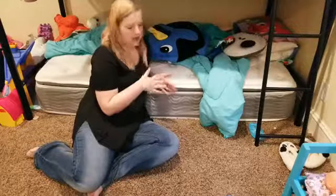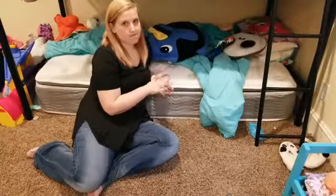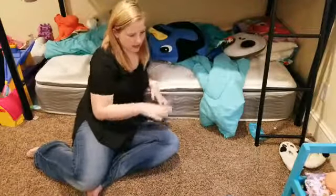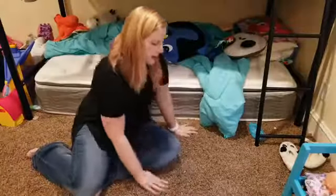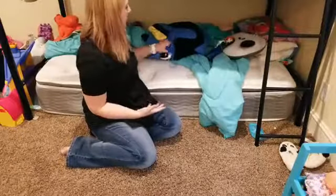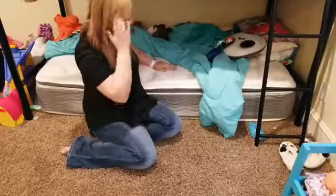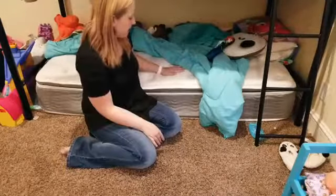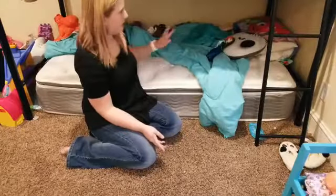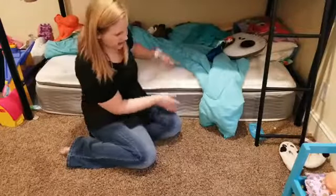Sometimes I'll really crack down during the summer and try to get her to make her bed, but it doesn't always work. That's super frustrating to me because I feel like making your bed is what makes the room look clean. You can see here, this is my youngest daughter's bunk bed. Her mattress is on the floor, which we've really loved, but you can see her mattress is really deep.